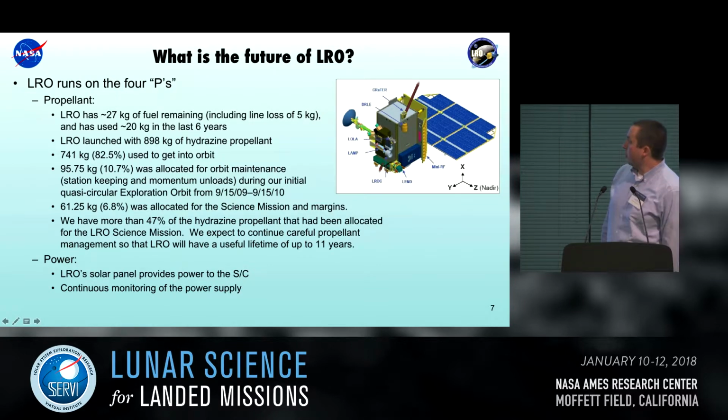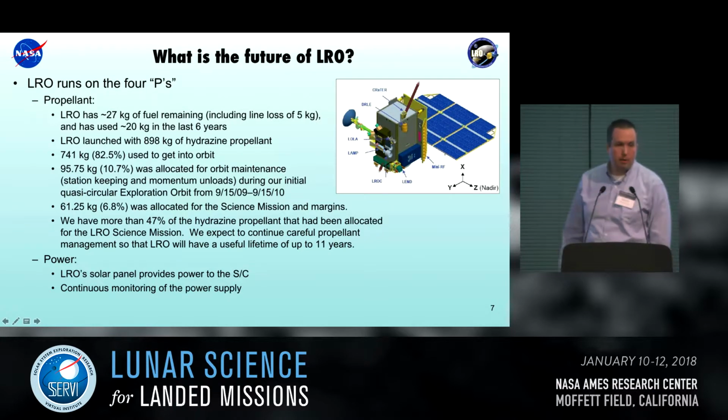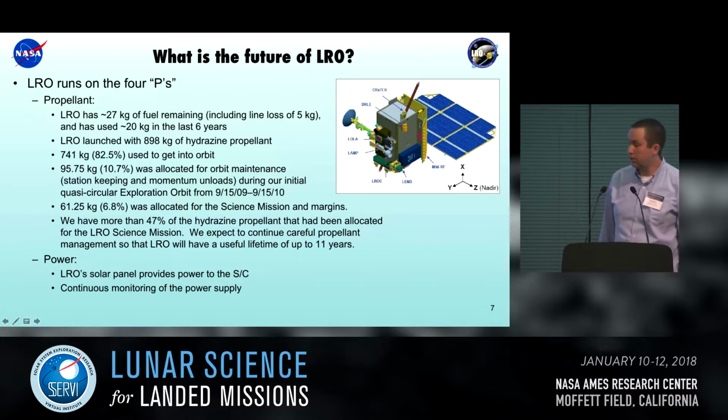And lastly, power, of course. It is a solar-powered spacecraft. We are monitoring the health and status of the solar panel and the batteries, but everything looks to be in excellent shape for making the most of the time that we have at the moon.